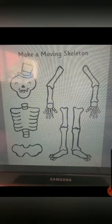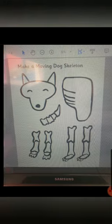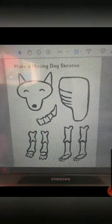Okay, children, what I'd like you to do now is print out this worksheet two times, because you're going to make a moving skeleton. You're going to make the big skeleton and the little skeleton. And I want you to print out this dog skeleton. Join them together. So join this skeleton together and make it into a big skeleton and make another little skeleton. And cut these out. Cut the pieces out and join them together and make it into a dog skeleton.